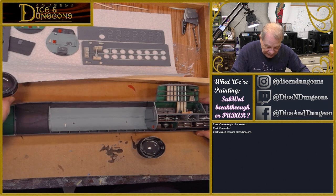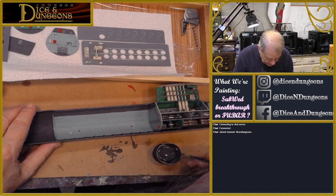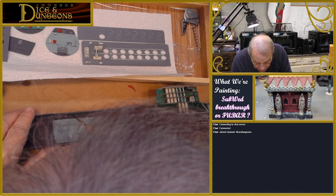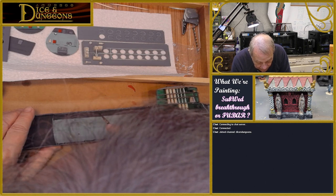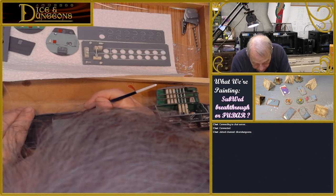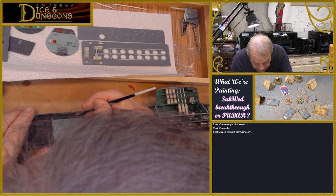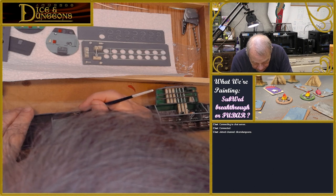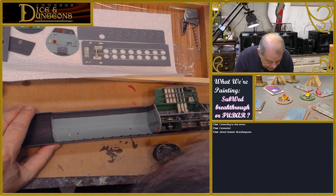These are just little spots that didn't get covered because of the direction of the brush, maybe? I don't know. Here, this is where the blue is a bit too high. The gray is a little too low, so a little paint there.